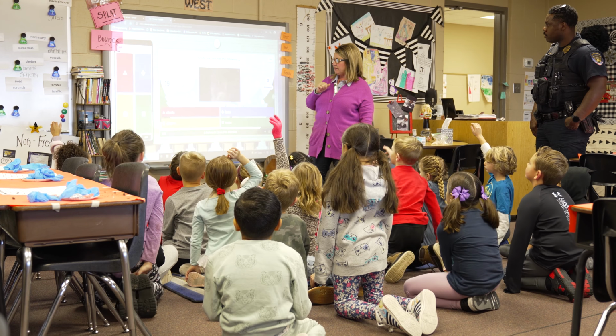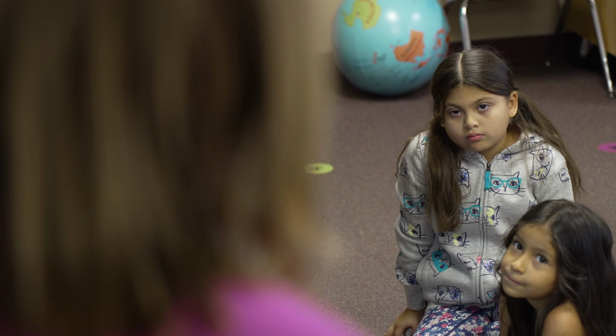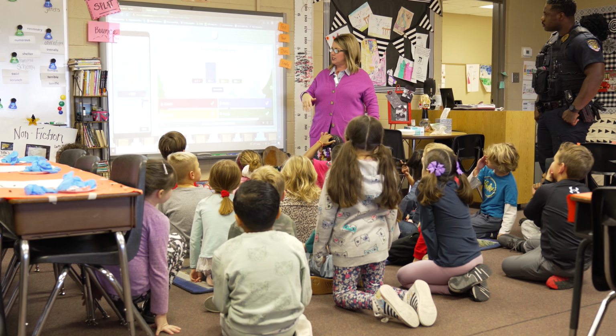Nonfiction text has the following: charts, graphs, facts, maps. All of those are nonfiction features in nonfiction books.